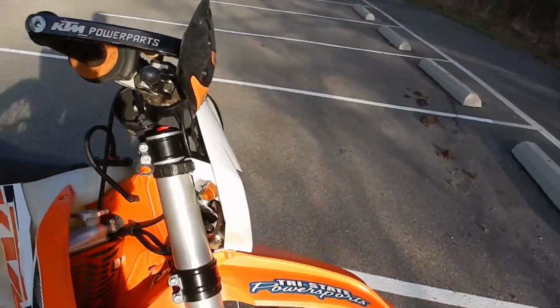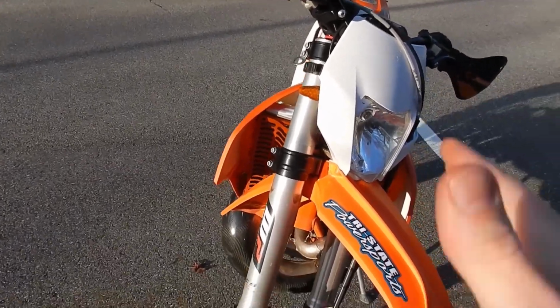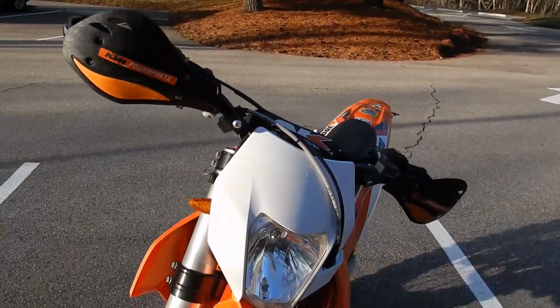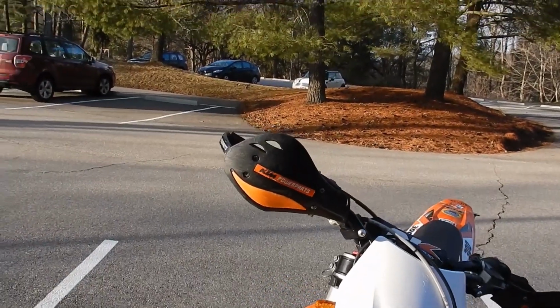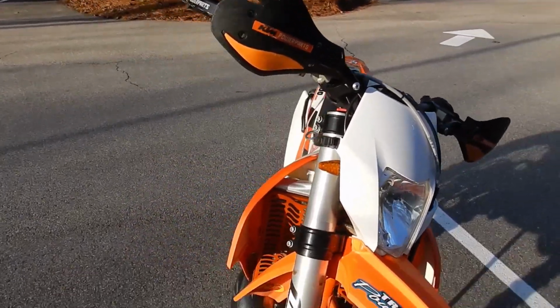KTMs, I know that their titling is a little different than regular dirt bikes. I think they come with a motorcycle title or kind of a hybrid type title, so you can title them either way. All we did for this bike here was purchase a light kit. Now this light kit is from a company called Sick Ass Racing. I know that's kind of a weird name, but they make a really nice light kit for KTM two strokes. Actually, any KTM period, not just two strokes.